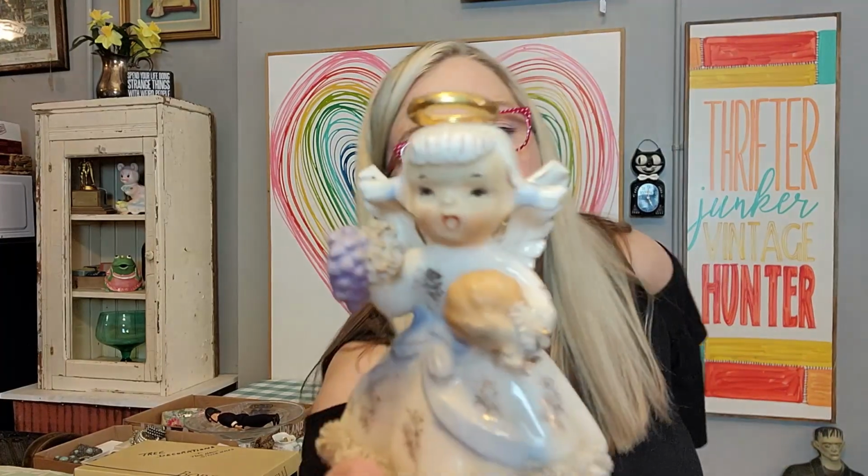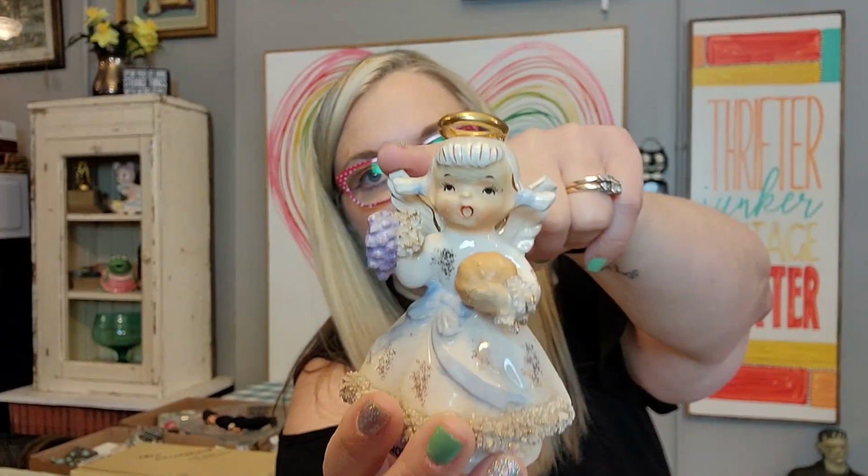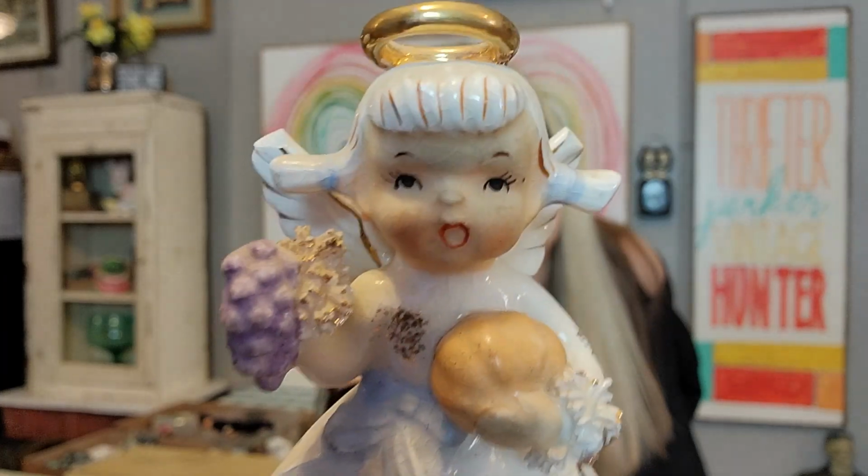Now, actually, she was in one of the box lots. And the tips of her wings are broken. I will say that just right here and right here. She is the November angel, and she's got a pumpkin in her hand and grapes. Just the tips of her wings are broken, but that's it. I mean, she's still in pretty good shape.